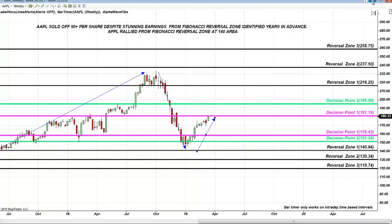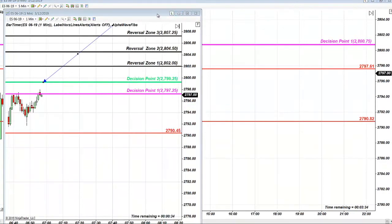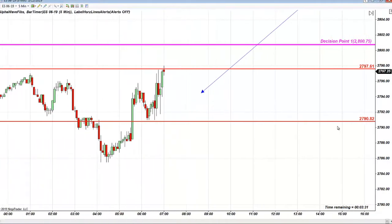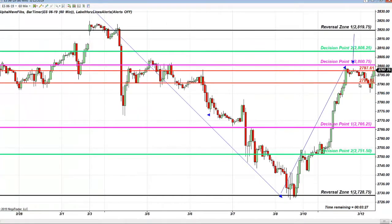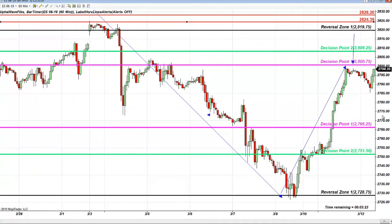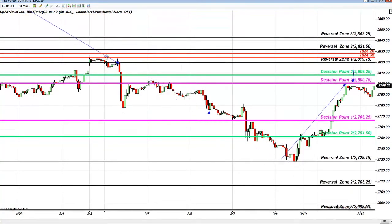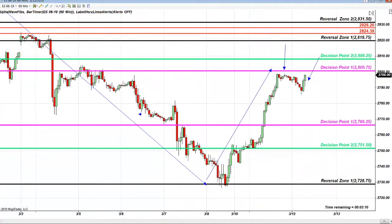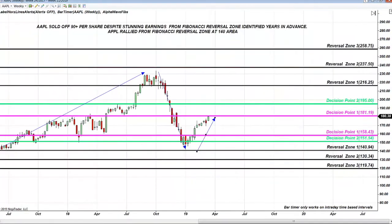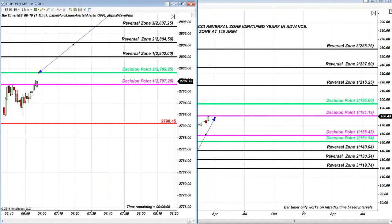And this is the exact same strategy on S&P long term. Take a look. The charts are twins with Apple. S&P collapsed from the exact same place as Apple. S&P rallied from the exact same place as Apple. S&P at 2800, identical problem as 181 today on Apple. As you see in front of you right now on S&P 1 minute.